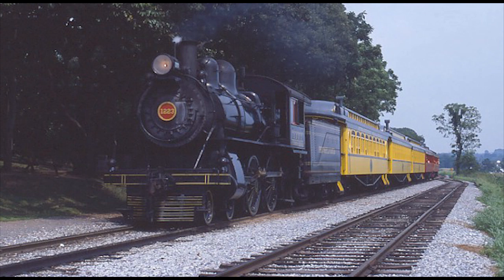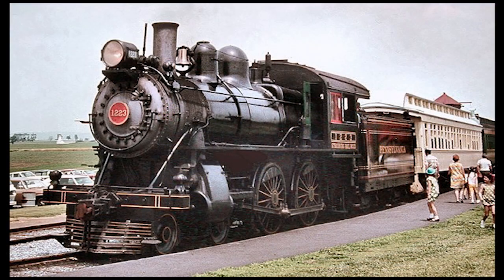In 1979, the 1223 was added to the National Register of Historical Places as passenger locomotive number 1223 by the United States Department of the Interior. Number 1223 has even become a bit of a movie star, having starred in two different movies.